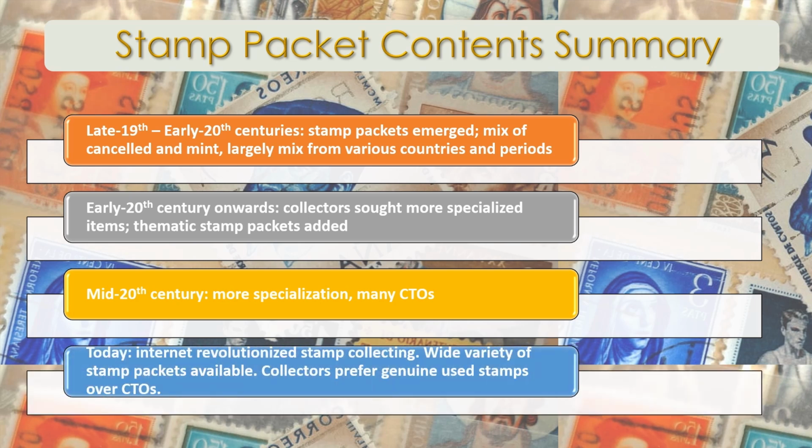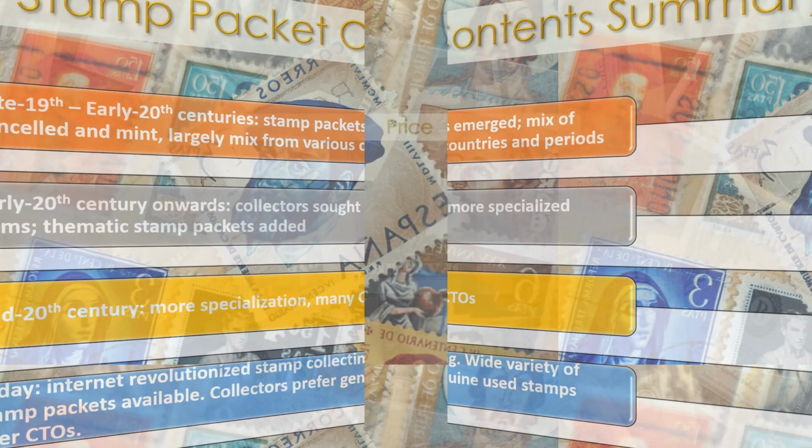In today's modern era, the internet has revolutionized stamp collecting. Collectors now have a surplus of options. There is a wide variety of stamp packets available. Collectors also prefer genuine used stamps over CTOs. The future of stamp packets is uncertain, but they continue to be a significant aspect of the stamp collecting world. Remember, it's essential to research the contents and buy from reputable sellers.